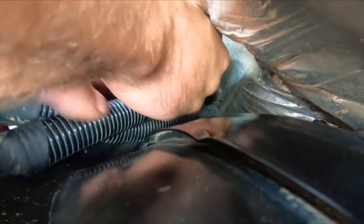Big old thing. Look at all that oil dripping in there. All right, I'm gonna have to remove my fuel filter for this to come out the way I want it to. I just have a little bucket with a trash bag in it.